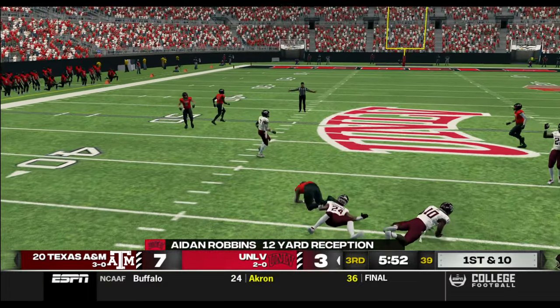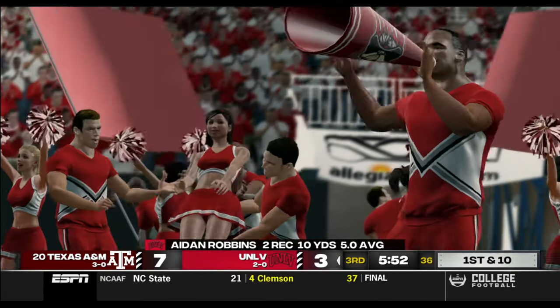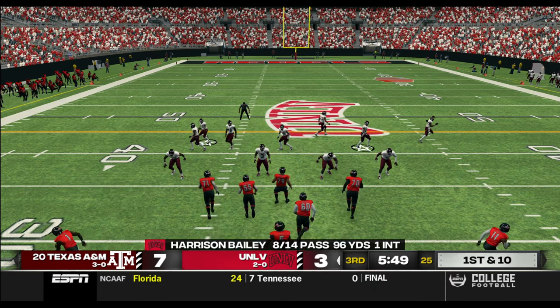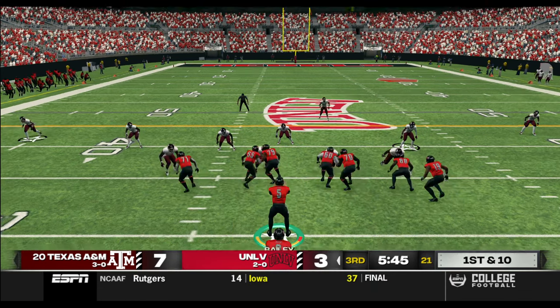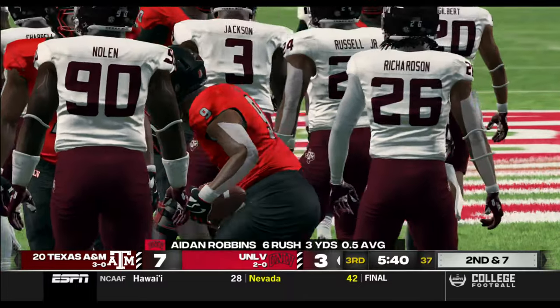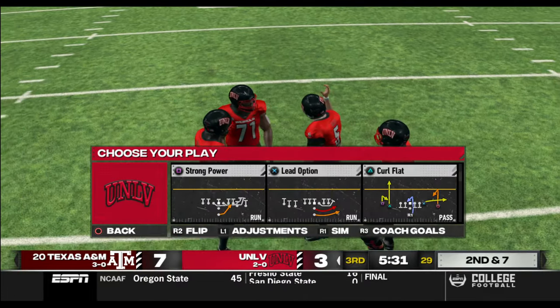He's taken down at the 35-yard line. We've got a first and 10, ball on the 35. He is drilled to the 37-yard line. Gain of 2 on the play. That'll make it 2nd and 7.